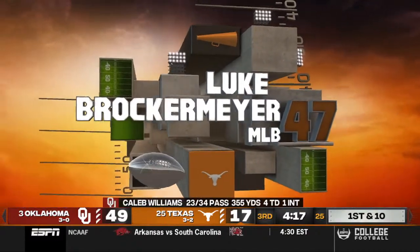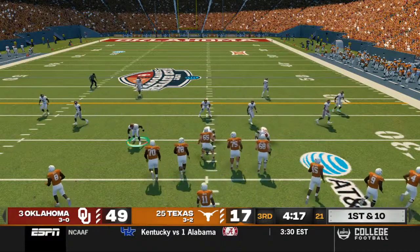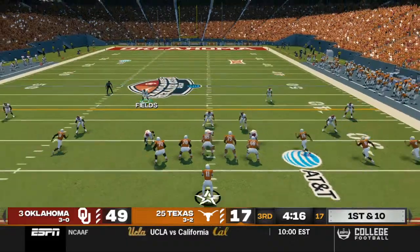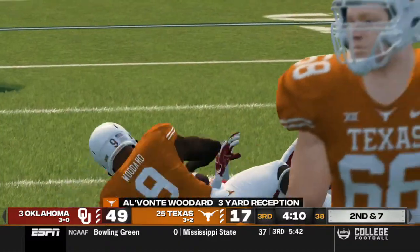You might look at this and wonder if this is just a meaningless interception. But if you're the offensive coordinator, and especially the quarterback, I don't care how big the lead is, you never want to throw the football to your opponent. It's a mistake by the quarterback, and he'll hear about it from his quarterback coach and his offensive coordinator. Complete, brought down, nothing doing.